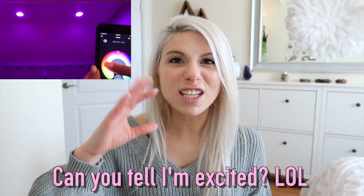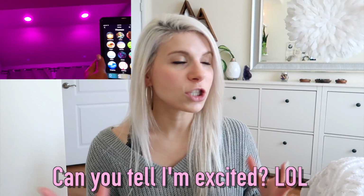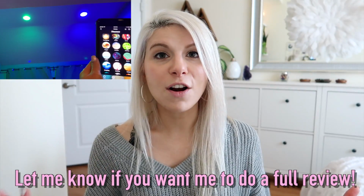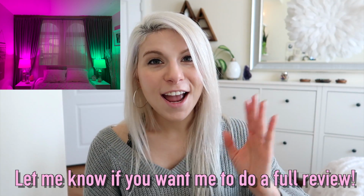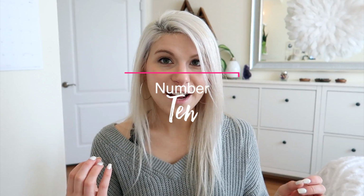You can dim them, you can change the colors. They have all these cool, crazy settings so that you can create candle flicker lights. You can create spooky stuff. You can just change them to any color. They have pre-set colors. It's all done on your phone. It's life changing.